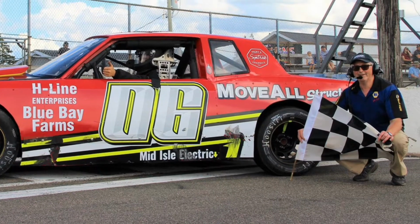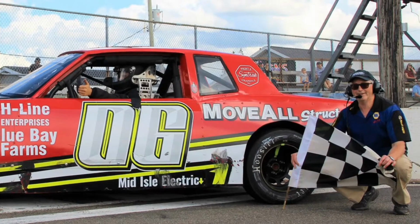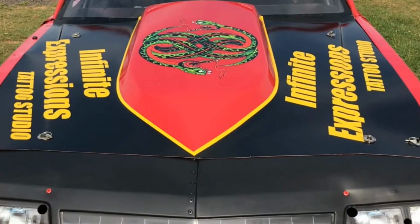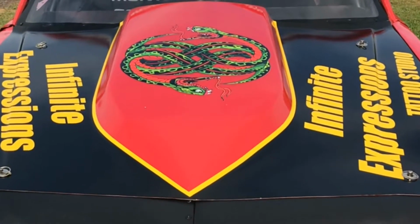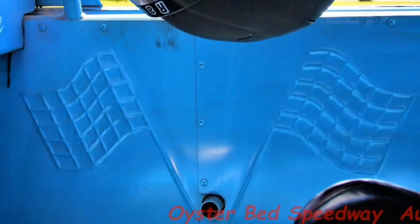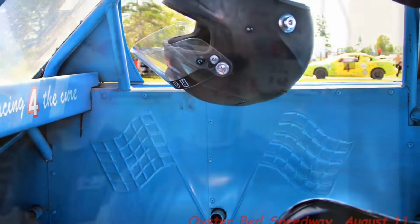Well, fresh off his triple win during the last race card, the 06 of Alex Sheehan, that was enough to put him back on top of the leaderboard. Second time this season, the 06 has recorded a triple win as he continues to take a bite out of the competition. Back in second place, it is the 4 of Andrew Thompson as he looks to get back on top. Only 1 point behind Sheehan, though, at the start of the day.